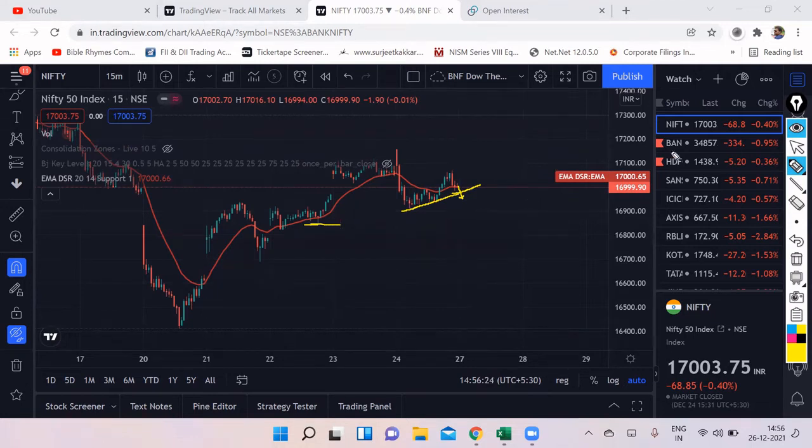Let me just see what the level is. On the downside, it is clear that if we see a candle closing below 17,000, that means we are going to see some selling pressure. So we'll look for put buy here, and the target should be around 16,850.